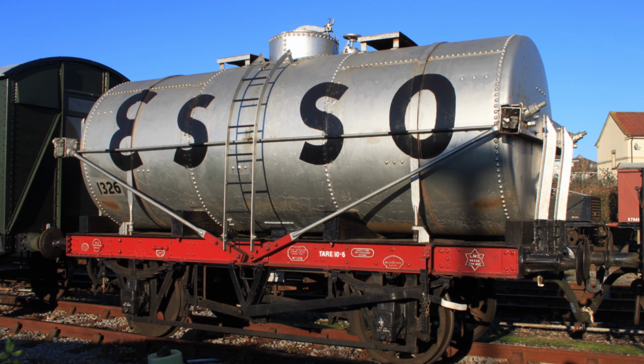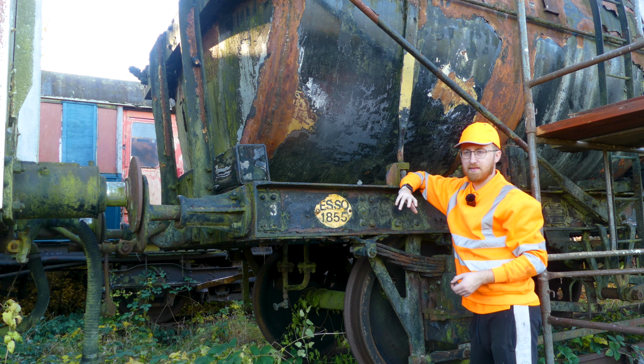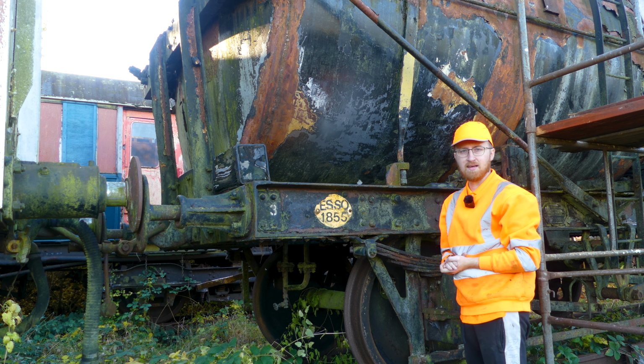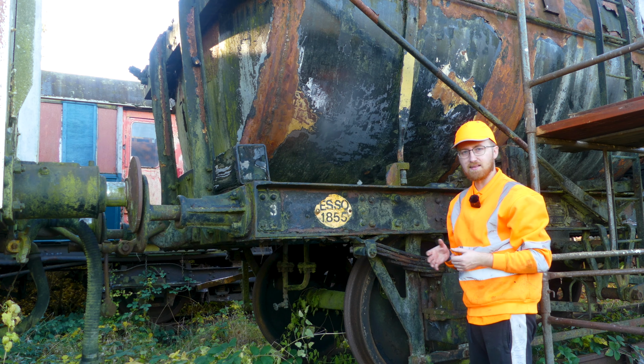I haven't actually got any pictures of this particular tanker in wartime livery, but I'll put an example up of what that would have looked like. And then, of course, more recently, I think there's a photo on, I can't remember the chap's name. He's got a website with all the pictures of various wagons and things on it. And there's a picture on there of the tanker at Trafford Park, and that is in the Esso livery.